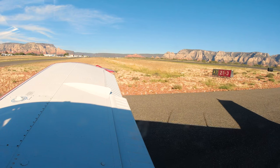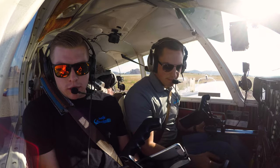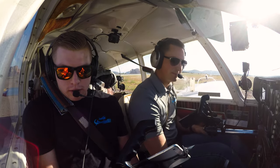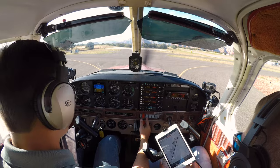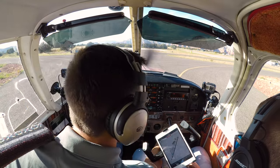Right. Sedona traffic, Cherokee 8859 November, clear runway 21. We're going to taxi back to the end. All right. After landing, flaps up. Flaps are up. Carb heat off. Carb heat's off. Fuel pump off. Fuel pump's off. Strobes off. Landing light off. Landing light. We'll turn off the rotating. Actually, we'll turn off the strobes, yeah.